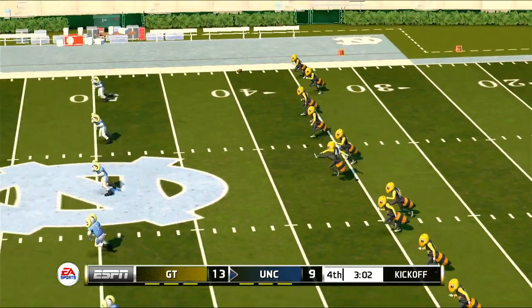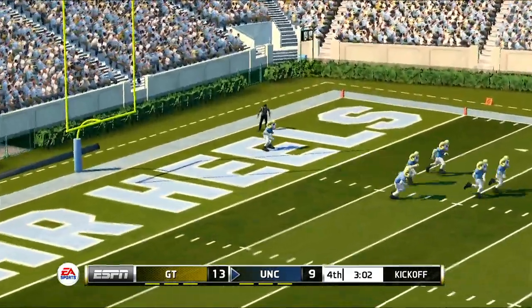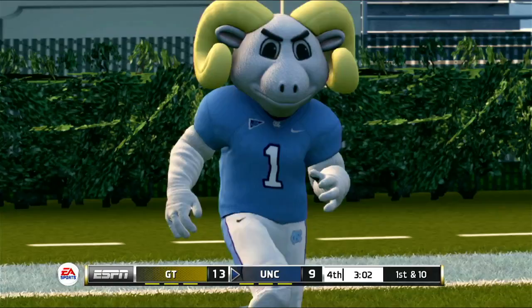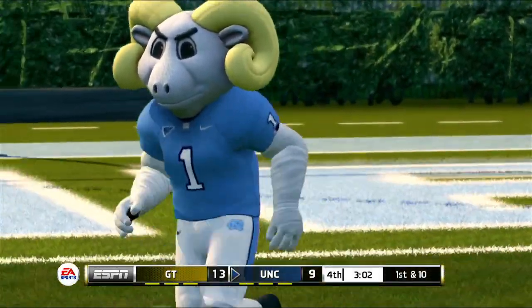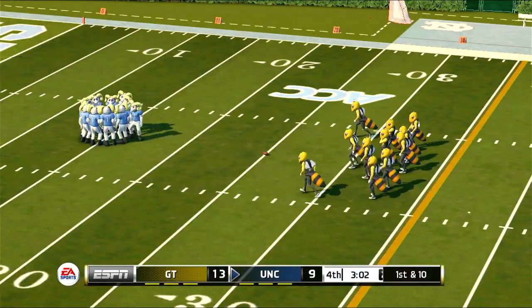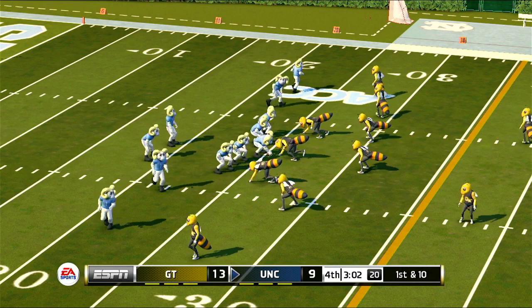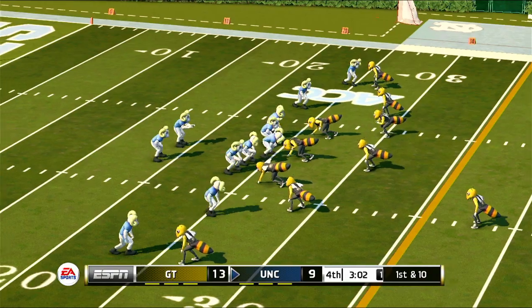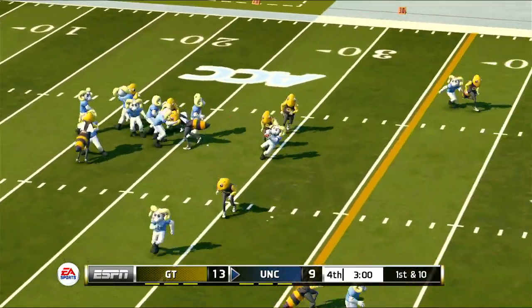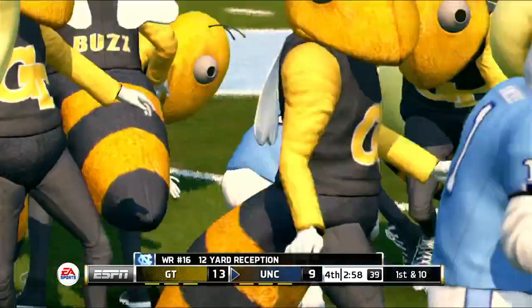Georgia Tech is lining up to kick this one off. And he got all of this one. Great kick. This one's going to be down in the end zone for a touchback. The quarterback comes back on the field, and I'm sure he's hoping to make up for that interception on the last drive. This quarterback can make good passes. He just needs to focus on not forcing the ball to his receivers. And down he goes at about the 37-yard line.